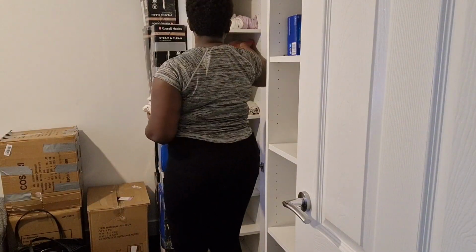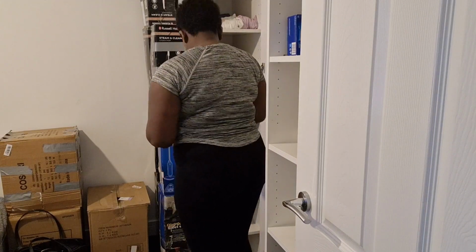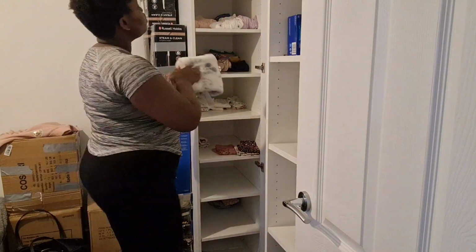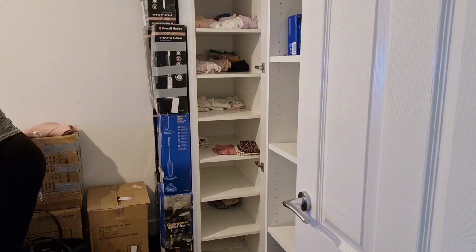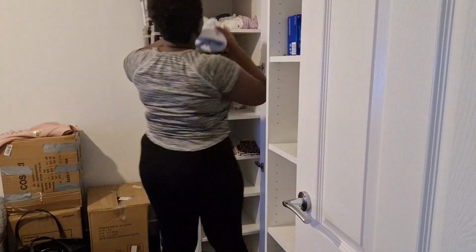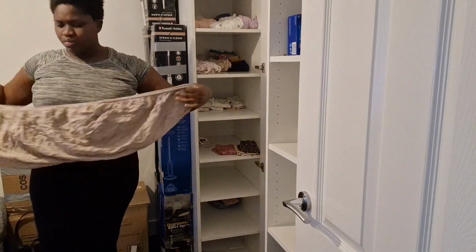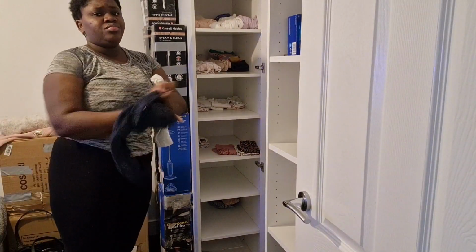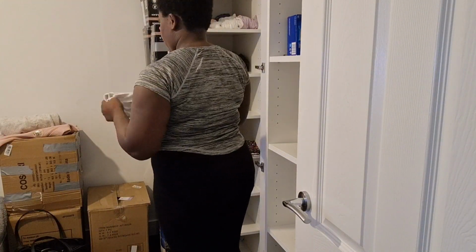Okay, so I decided to put all her summer things at the very bottom because obviously you're lazy to bend down, so I won't be touching those anytime soon. And all her onesies went on the first cubby hole, and then her winter sets on the second, her trousers on the third, and then the fourth had everything that were tops and stuff that she could keep.